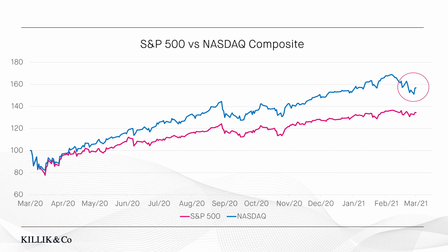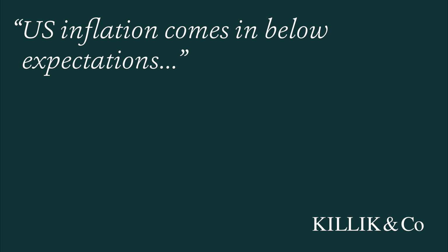The S&P 500, on the other hand, is a much more diverse index. And in fact, yesterday, the S&P 500 hit a new record high, while the NASDAQ Composite remains down. So this really shows the benefit of having a diversified portfolio without too much exposure to one particular type of growth or one particular type of stock.